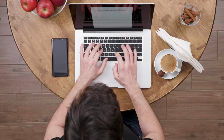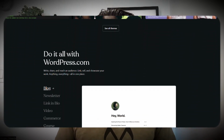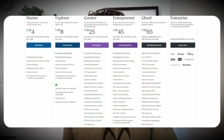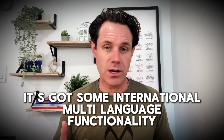Next up, we have Duda. It's more for agencies and freelancers who create websites for clients. It's got a lot of client management tools and white labeling options. It might be more complex for small business owners who are just trying to build something for themselves, and they probably focus more on agencies than individual users, but it's worth it. It's got some international multi-language functionality that could be helpful for you too. So that's Duda. So just consider the pros and cons of each one.